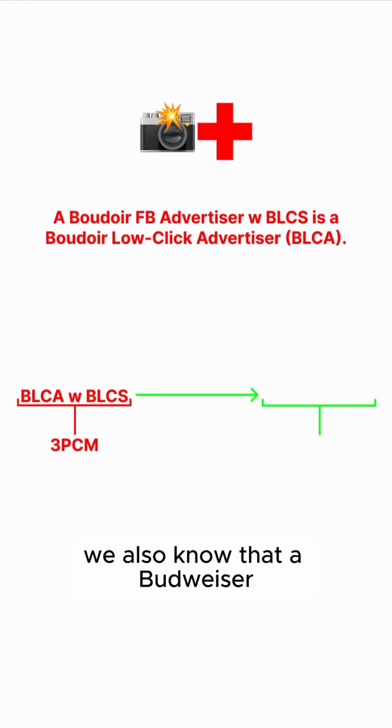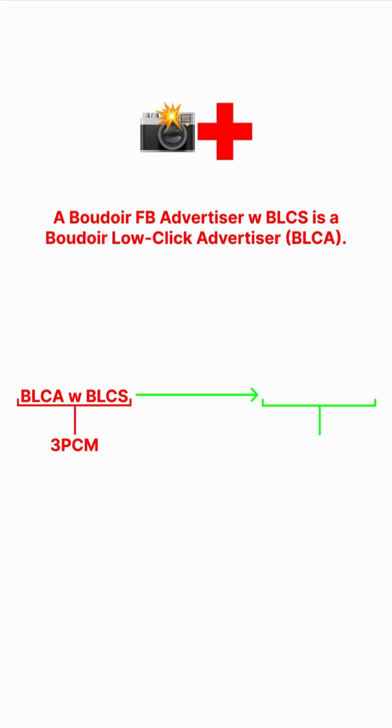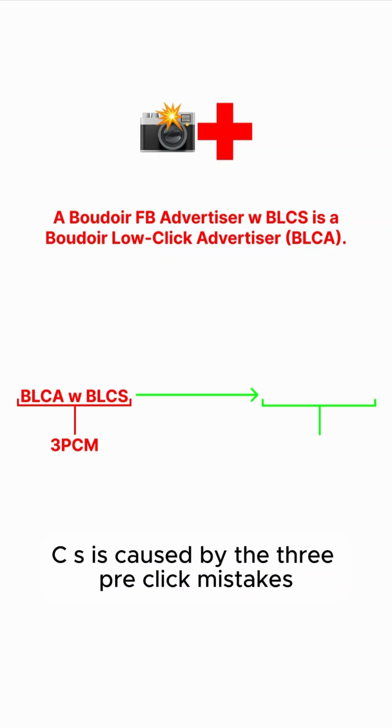We also know that a Boudoir Facebook advertiser with BLCS is a Boudoir low-click advertiser, a BLCA. So we're building up our universe here. We got a BLCA with BLCS caused by the 3 pre-click mistakes.